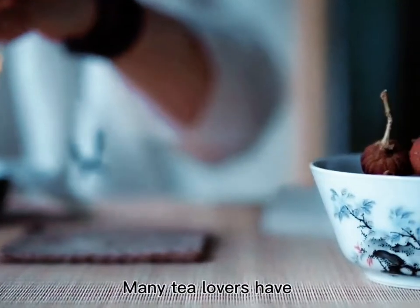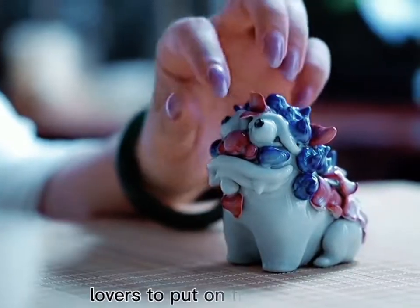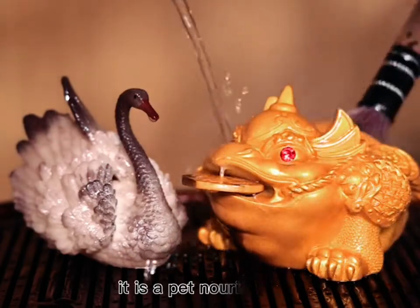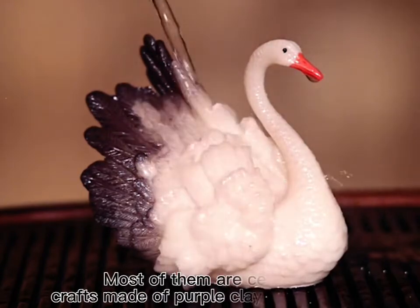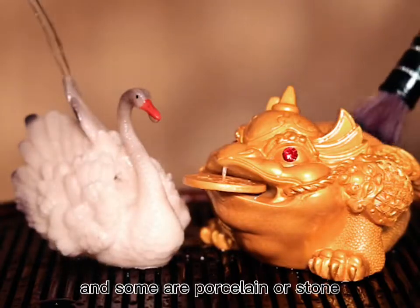Many tea lovers have their own beloved tea pet. A tea pet is an item for tea lovers to put on the tea tray. As the name suggests, it is a pet nourished by tea water when drinking tea. Most of them are ceramic crafts made of purple clay or clear mud, and some are porcelain or stone.